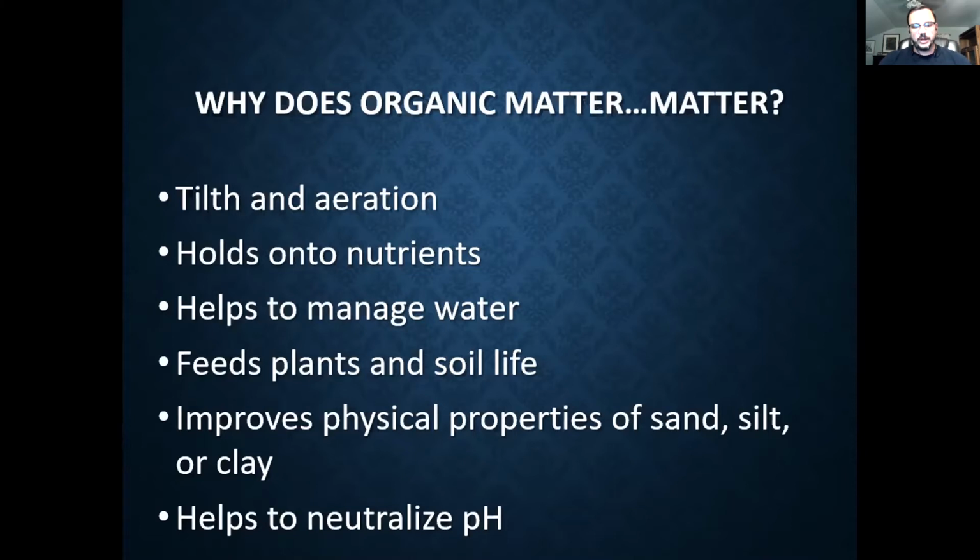It feeds the plants and the soil life. So again, going back to that healthy food web. So our little things that we can't see, up to the worms that we see, and then even the animals that are above ground eating those worms.